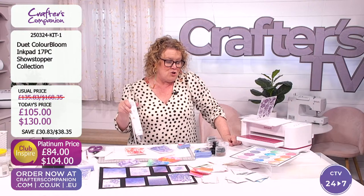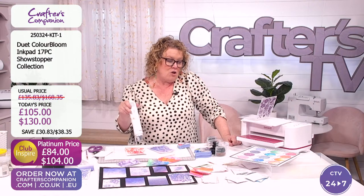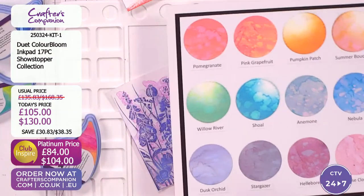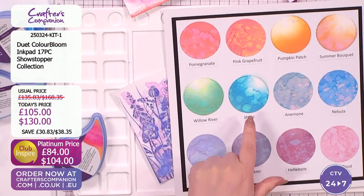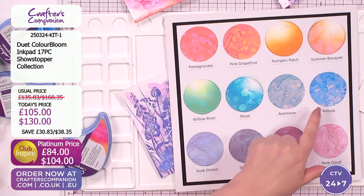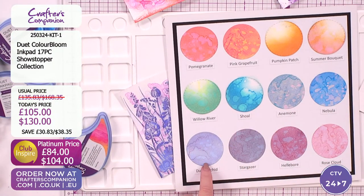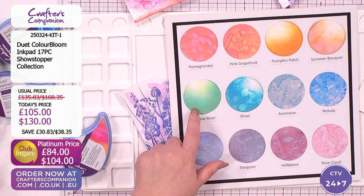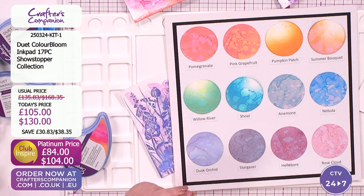What's the other one? Discorked. Oh, yeah. Shoal, Nebula, Discorked. Shall I bring them in and show you? I think you need Shoal, Nebula, Discorked. I think they're my three colours for that collection. You could add a bit of Willow River in if you wanted. But my three definites would be Shoal, Nebula, Discorked.